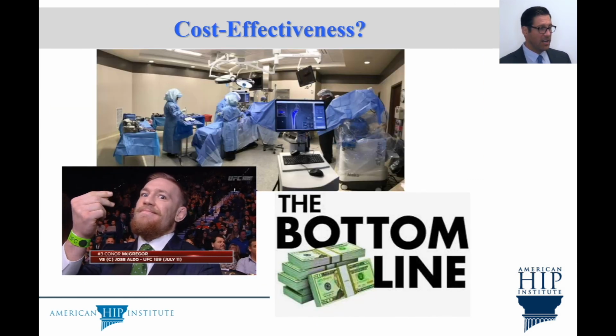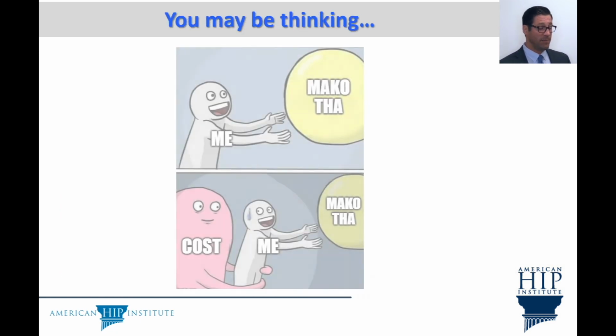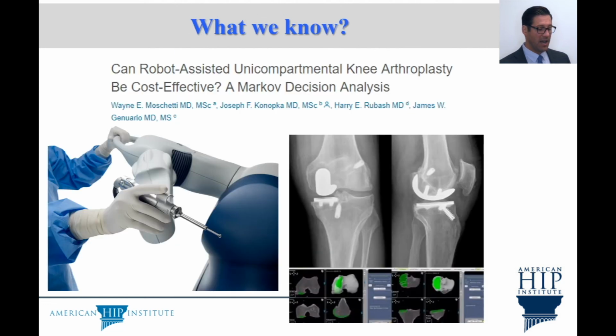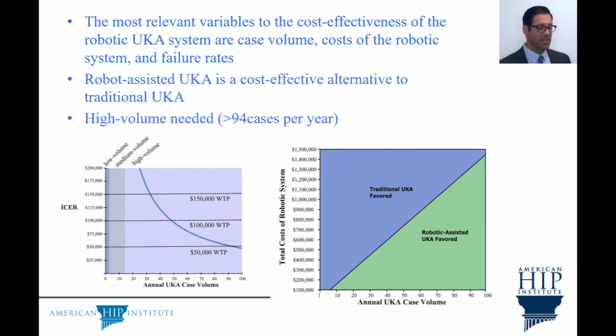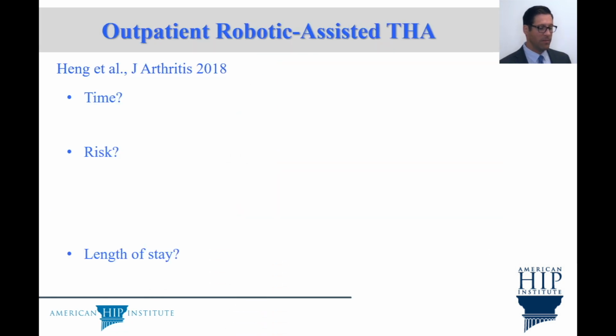Now, we do have to consider cost effectiveness because robotics is an expensive and potentially burdensome system. It costs dollars, it also costs space in an ambulatory surgery setting. So you may be thinking that you would like to use robotics, but cost will prevent you from doing so. Now, what we do know is that robotics has proven cost effectiveness in the unicompartmental knee arthroplasty. So what about in robotic hip replacements?